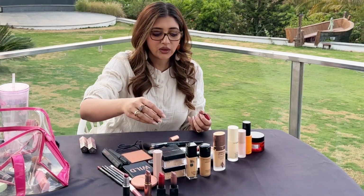And what I also like keeping is a couple of lip glosses. A neutral one and one with a little bit of tint.